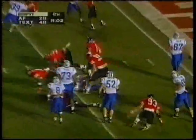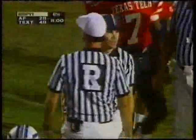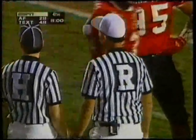Morgan, no gain. And it's the little guy, Robert Johnson, the linebacker. Flag down on the play. I think they came with the blitz outside, and Robert Johnson stepped over the line of scrimmage for an offside. Half the distance is still going to be short, though, I think, of a first down.